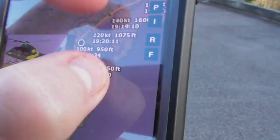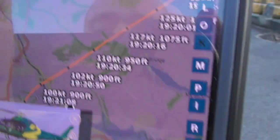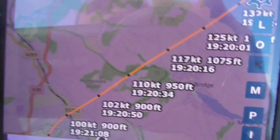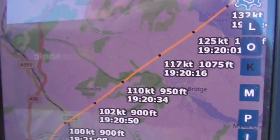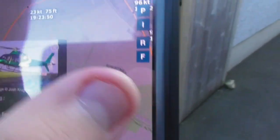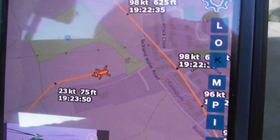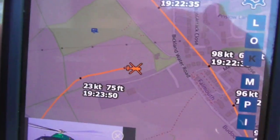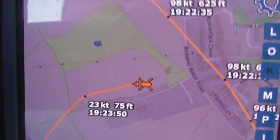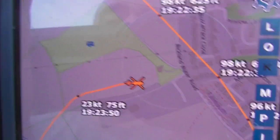As you can see, it flew in here about 900 feet from here. And that's just going to land over at Budock Water. As you can see, this is the helicopter that we did see last time anyway, which I do remember seeing, the AW119 last time.